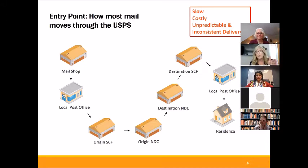But I must tell you at this point, a lot of mail shops are taking your mail directly to the origin SCF. They're not necessarily stopping at the local post office, but some mail shops are. So we just wanted to be clear on that for any mail shops that are on the line.